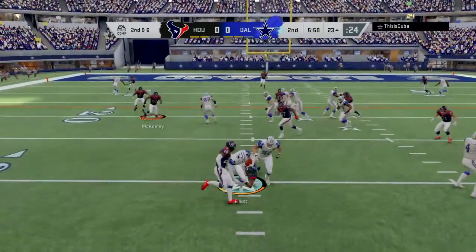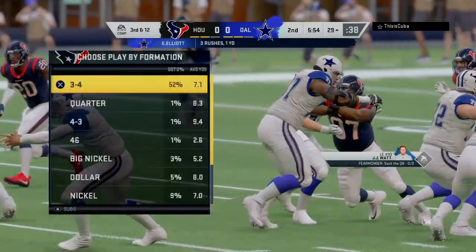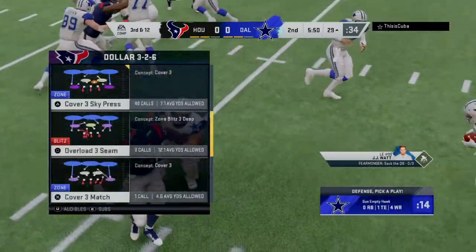On 2nd down, it's Elliott. And that play going absolutely nowhere as he's belted before he could get out of the backfield. They call that a loss of 6 yards. And it's 3rd down now.